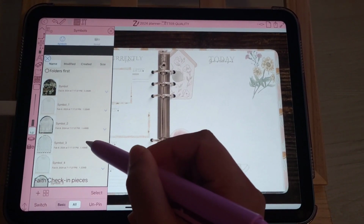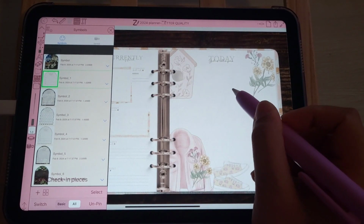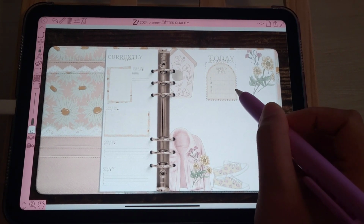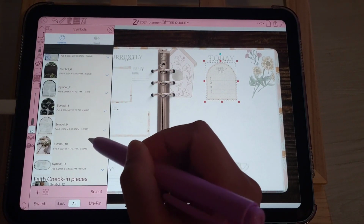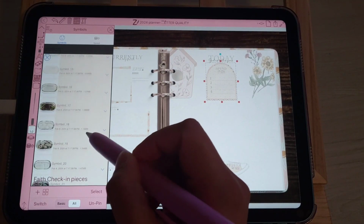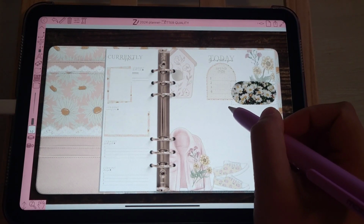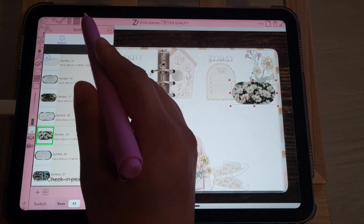So for this one in particular, what do I want to do? I think I'm going to go with the pink, Spend Time in God, and I'm going to pop it right underneath here, make it a little bit smaller. And then I'm going to grab a picture that I feel will go good with this. Let me see. Maybe the daisies. I'm going to pop this here. And I'm going to send it back. I think we'll send it back in a minute.